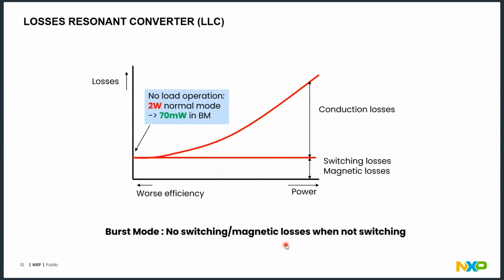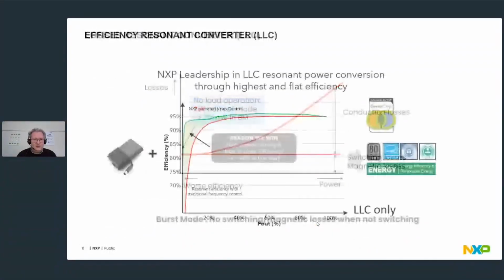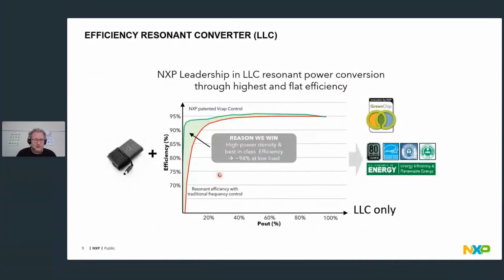And like I said, in burst mode you do not have those switching or magnetic losses when you are not switching. So that gives the big improvement. This is a little bit of a marketing picture to show that NXP has a special way of operating the LLC controller. We are using what we call VCAP control. That's a different way from the traditional frequency control method of controlling the power in an LLC converter.